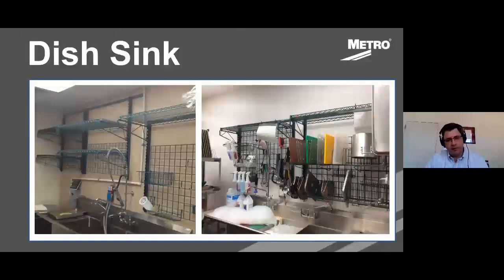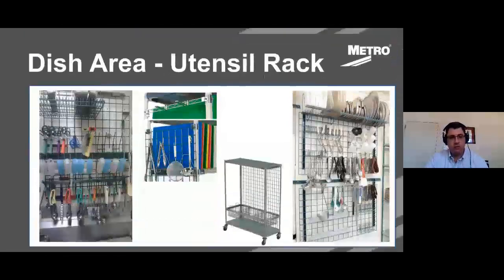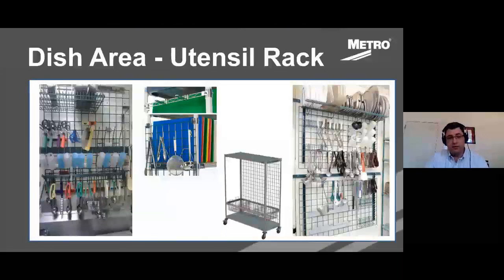Moving on from prepping, we talked about cleaning. So we talked about the air dry space above a 3-compartment sink. That is a very useful wall that you can use to air dry your stuff so that you can prevent wet nesting and prevent bacteria growth. It's also great for utensils.